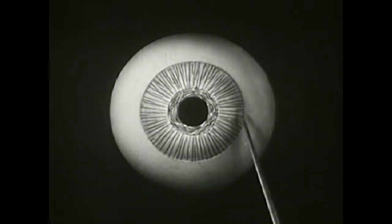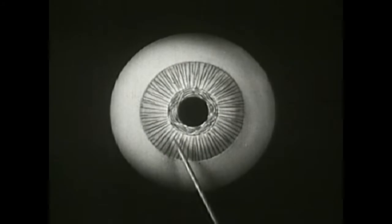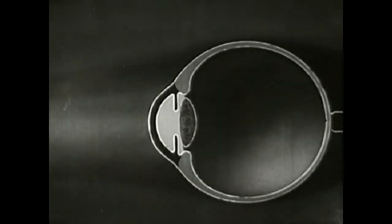Its action is caused by two sets of delicate muscle fibers within the iris itself. These muscles are shown here in simplified diagram. These spoke-like radial fibers pull the pupil open. This ring-shaped muscle around the pupil closes it. In this side view, we see the opening and closing of the pupil, so that we may more clearly understand another important part played by the iris.